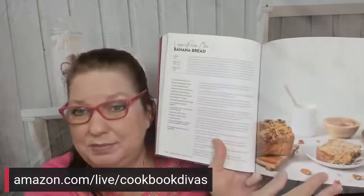Vegan pecan chia banana bread. That said, this is a huge cookbook, so if this was hardcover, it would be very heavy and hard for me to hold up on the screen for you. Garlic cheese herb zucchini bread.